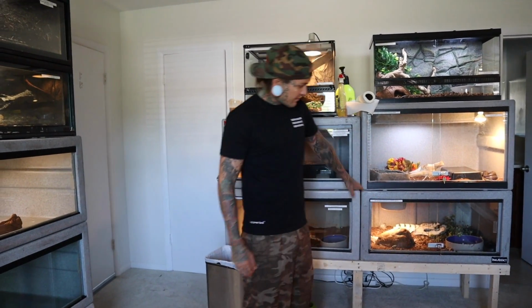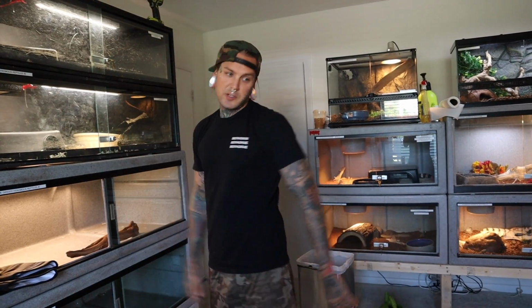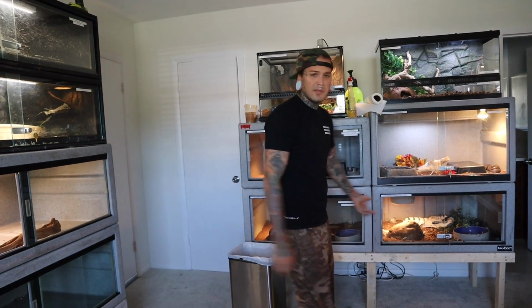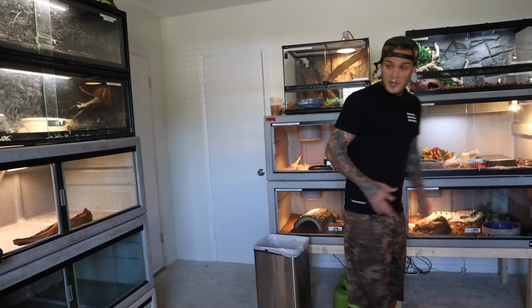So right now, I have him in this 3-foot Vision. When I first got him, I kept him out in my living room in the cage that Littlefoot is in, my water monitor. So that was about a 4-foot long cage. He did very well in there. This is pretty much about the same size. This is a 3-foot Vision, but it's deeper than those other cages, so it's got the same amount of square feet pretty much. But today we're moving.